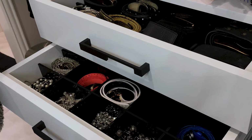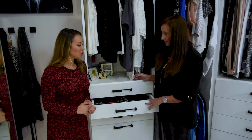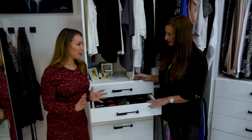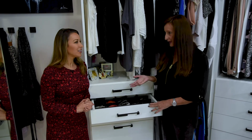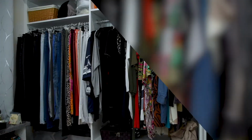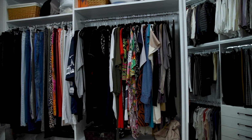And you were saying this kind of helps you to stay organized. Yes, it absolutely does. What was it like to work with the organizer on this whole project? It was actually really, really interesting to find out what all is available to be able to organize your closet. And Closets by Design really does have a lot to choose from. So it's really a fun project.